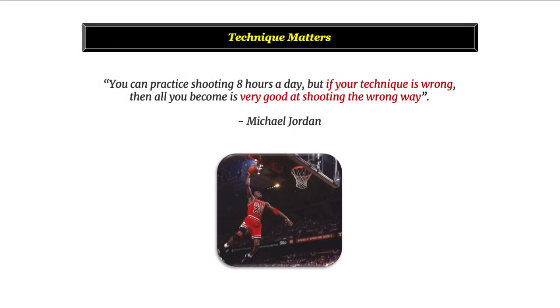So, this Michael Jordan quote says it all. You can practice shooting 8 hours a day, but if your technique is wrong, then all you become is very good at shooting the wrong way. And so it goes with bad techniques. Students become very good at preparing the wrong way.